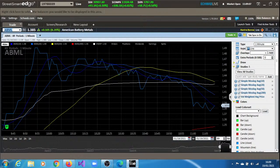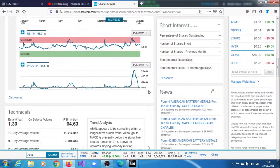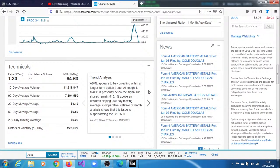Okay, we had to sort out a few things, and let's come back and see what's going on here technically. American Battery Metals appears to be correcting within a longer term bullish trend. Although its MACD is presently below the signal line, shares remain 519.1% above an upward sloping 200-day moving average.